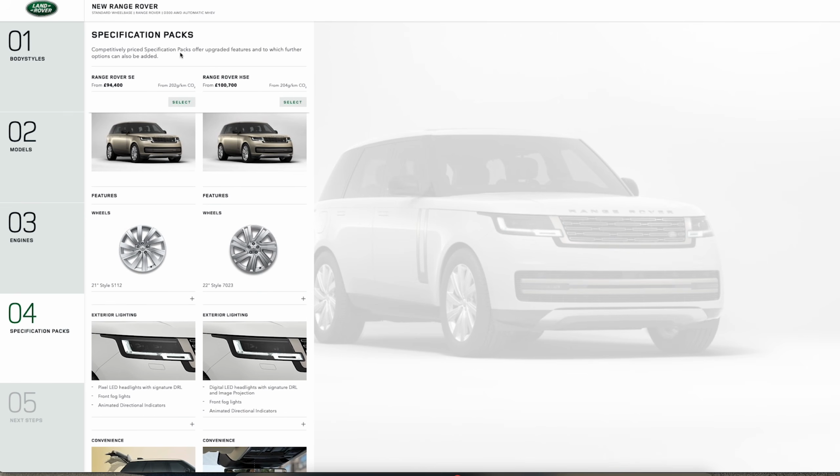So now we're presented with the specification packs. We've got the SE, which keeps it at the base price of £94,400, and we've also got the HSE, which puts it up to £100,000. And what really are the differences? Well, when you look cosmetically, there are a few differences between the two vehicles.